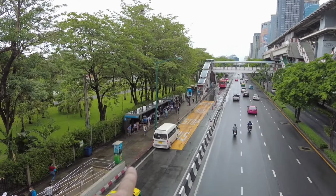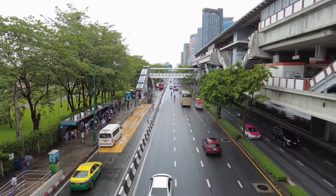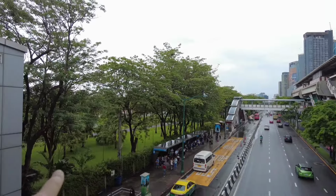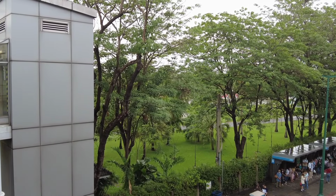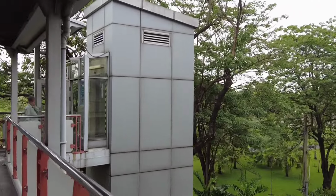But anyway, this is a bus station. Stop down here if you want to try that. It's real cheap. But this is Chit, and I stopped here because of the popular station. And over here is the actual Chatuchak Park, and it's a really big park, about as big as Lumphini, if you've heard of that.